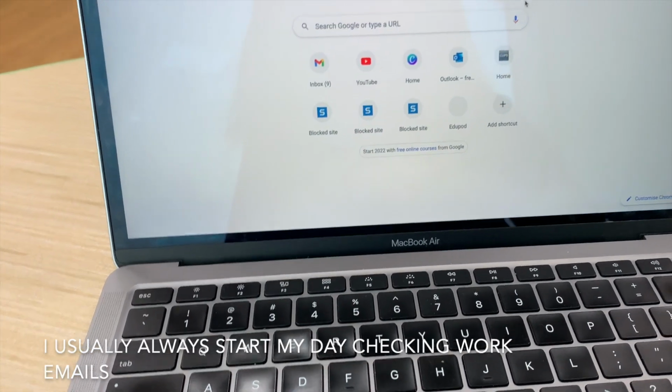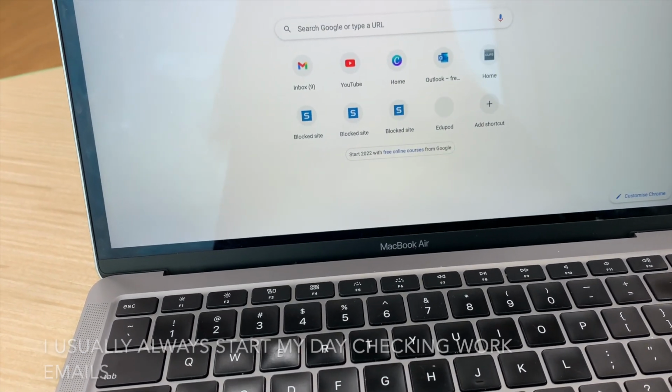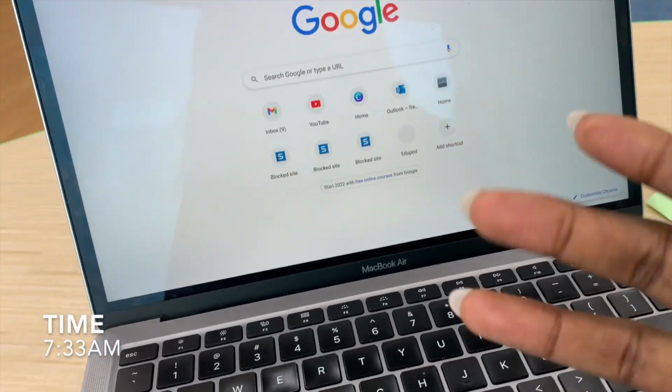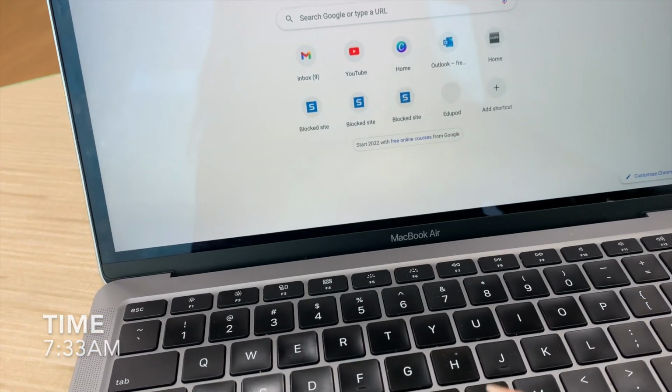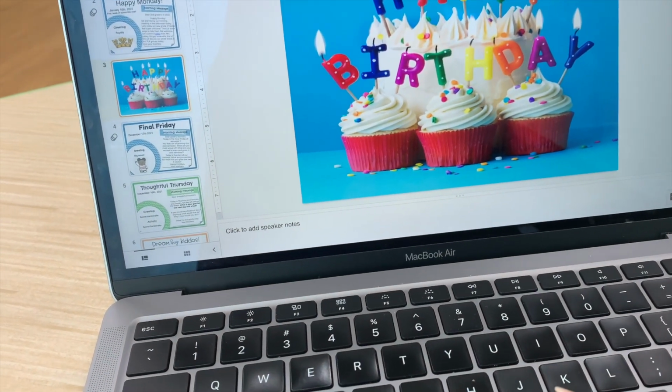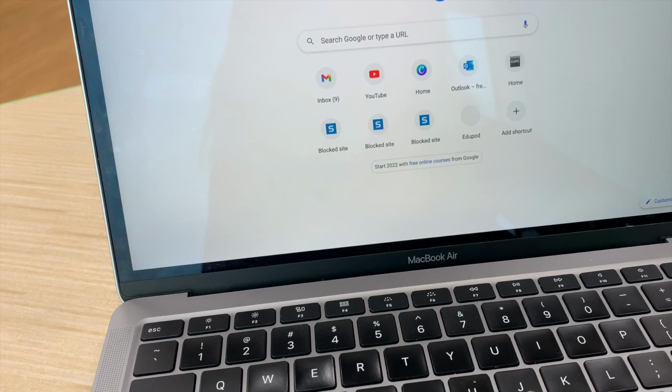I'm just gonna check some emails, because our school communicates through emails a lot. So that's the first thing I'm gonna do, just check my emails and see what is an update for today.